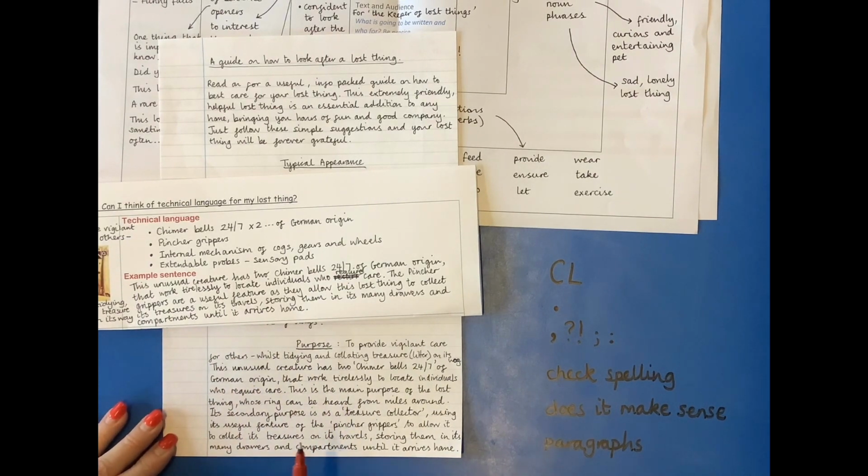Purpose: to provide vigilant care for others whilst tidying and collating treasure, litter, on its way. This unusual creature has 2 chimer bells 24/7 of German origin that work tirelessly to locate individuals who require care. This is the main purpose of the lost thing, whose ring can be heard from miles around. Its secondary purpose is as a treasure collector, using its useful feature of the pincer grippers to allow it to collect its treasures on its travels, storing them in its many drawers and compartments until it arrives home.